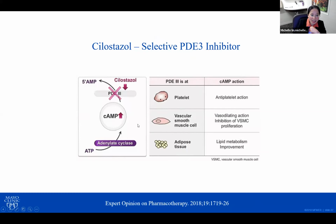It increases cAMP and therefore leads to antiplatelet function, and it dilates the smooth muscles, and it has some kind of anti-metabolic functions as well. So the LDL actually goes down a little bit when the patient is on cilostazol. Of note, cilostazol has been FDA approved for peripheral arterial disease ever since the 1990s.